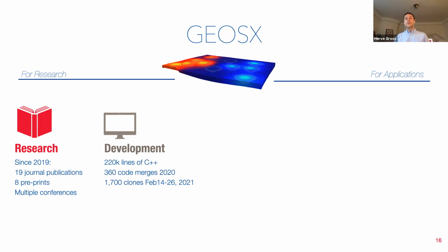And since it has been open to the community, it has been cloned many times, actually a surprisingly high number of times. Some clones here are done by the development team, so they shouldn't be counted. I don't have a means to discard them, but last time I looked, in the week of February 14 to 26, we had 1,700 clones of GEOSX, which I find very impressive.